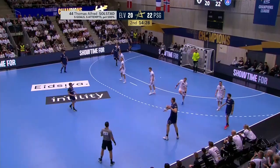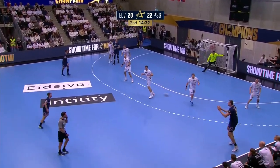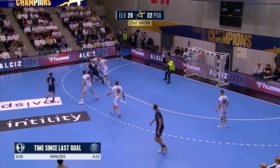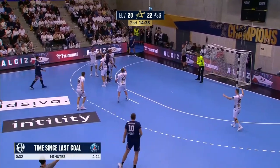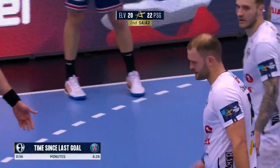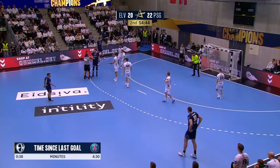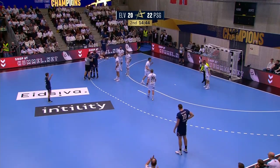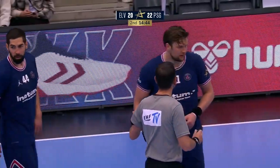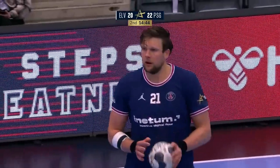And another well-judged pass, and Thomas Solstad, 5 from 5 from the line, 6 for his line player teammate. I keep emphasizing it, but it is phenomenal. This time the shot from Shipchak blocked by the defense. He was saying there was some inside defending there. 4.5 minutes, as you can see, since PSG's last goal. That is a rarity, and Kamil Shipchak getting a bit frustrated there, and the referees having a word with him. Telling him to calm down and let them do the refereeing.